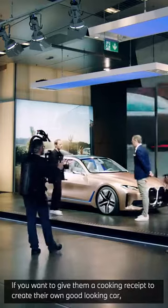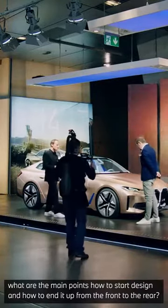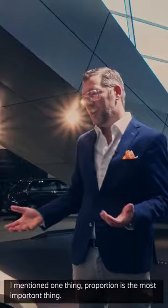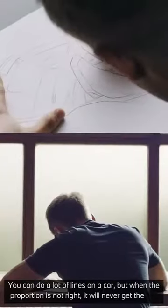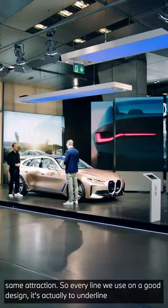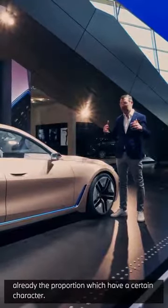There are a whole lot of designers around this world following your blog and your information. If you want to give them a cooking recipe to create their own good-looking car, in a nutshell, what are the main proportions, the main points, how to start design and how to end it up from the front to the rear, out of your secrets? I mentioned one thing, proportion is the most important thing. You can do a lot of lines on a car, but when the proportion is not right, it will never get the same attraction. So every line you use on a good design is actually to underline the proportions which have a certain character.